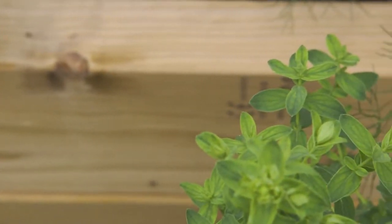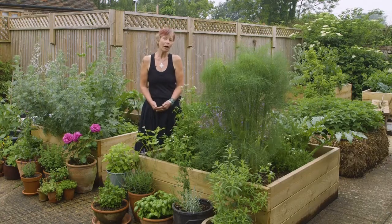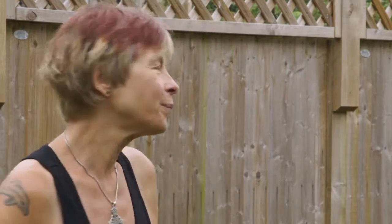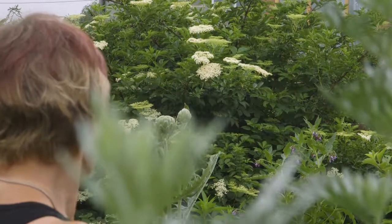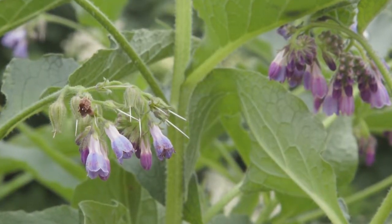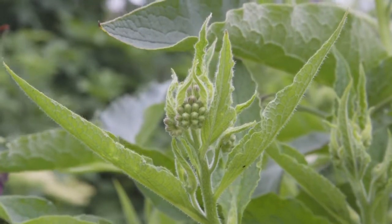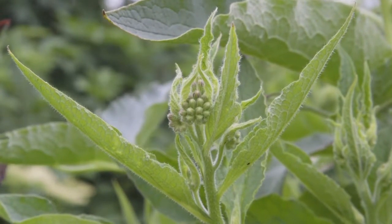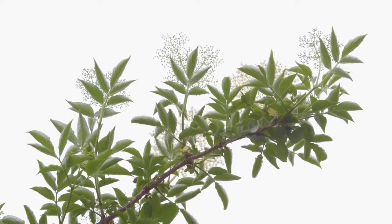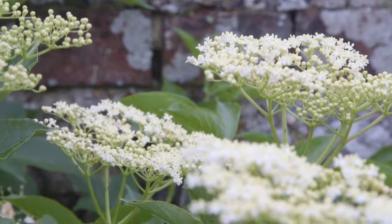Down here in a pot, we have St John's wort. Whilst St John's wort has no real culinary uses, it is a really important medicinal herb. At the back of the garden, we have comfrey and elderflower. Comfrey is a very beneficial plant to grow. Rotted down, the leaves make an excellent feed for plants, especially your tomatoes and roses. Elderflowers have many medicinal benefits, and the heady scent of the flowers make a lovely addition to salads, drinks and puddings.